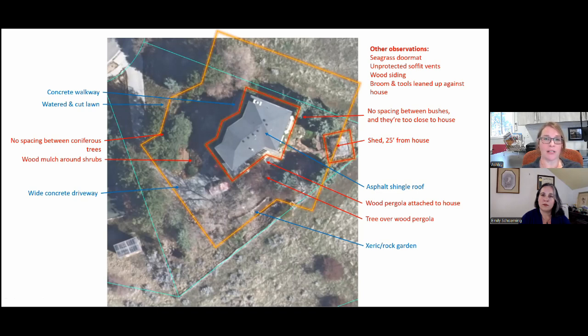So the homeowners are going to have some hard decisions to make about how drastically they want to change their landscape, but I would suggest that at least removing the bushes nearest to that north side of their house is an obvious step to take.